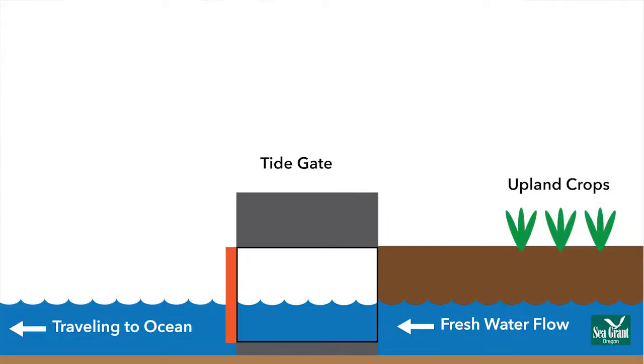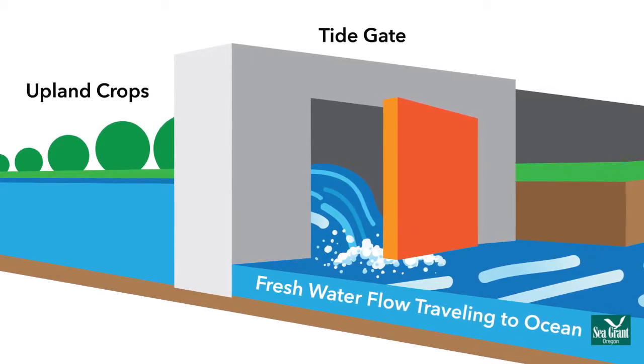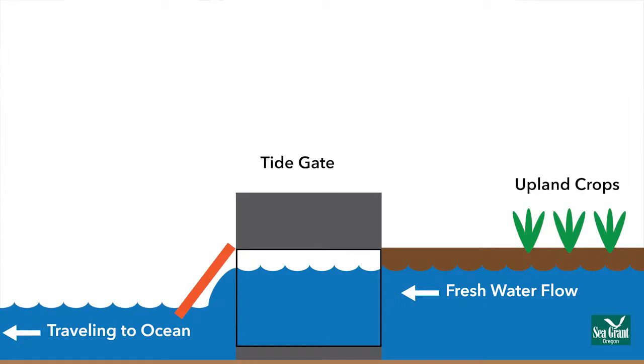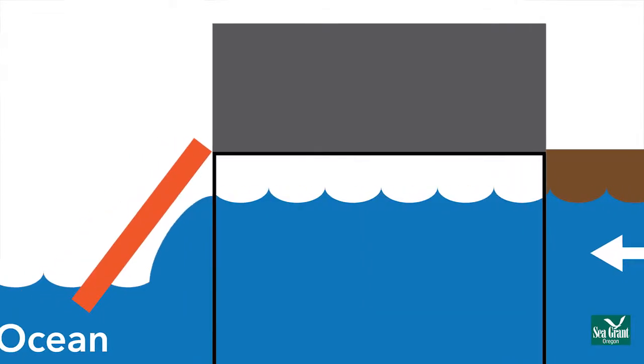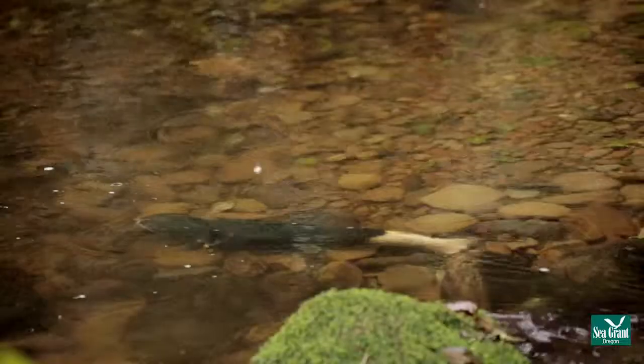The way a tide gate works is hydraulic difference in the water elevation between the inside of the tide gate, what we call the reservoir pool, and the tidal inundation. So when the reservoir pool is higher than the tidal level out in the bay, the tide gate opens. Then as the tide comes up, the door closes.